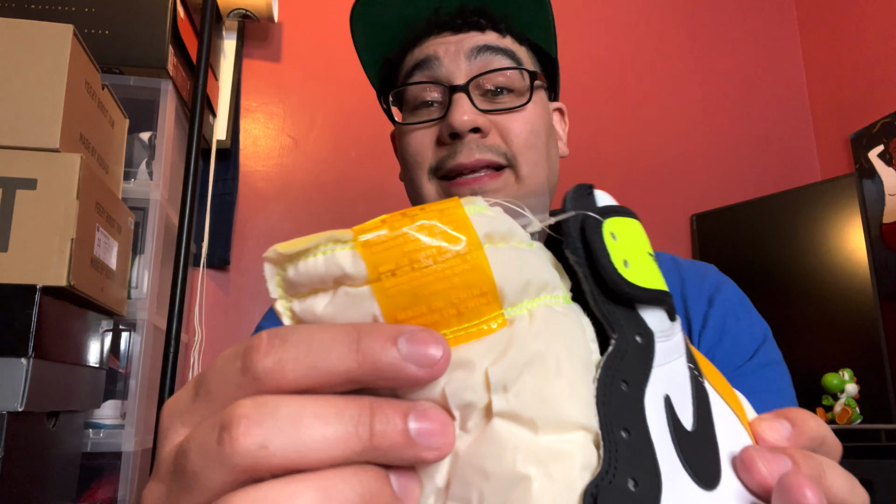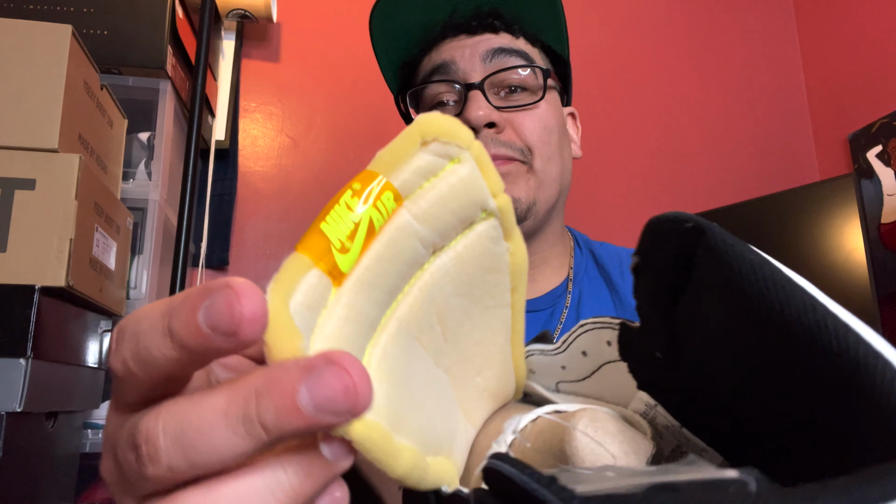It just looks different. And then I like the tag. I like the tag right here, this translucent, upside down, or inside out tag. I like that right there. That looks pretty cool.